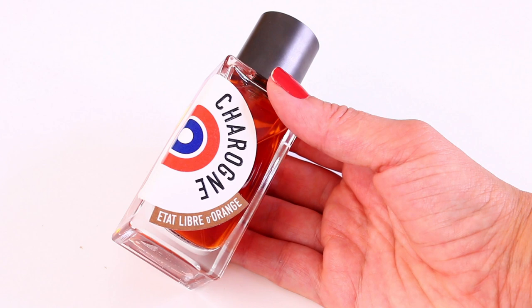An animalic, musky, very skin-like lily with a tinge of spices is Charon by Tête Libre d'Orange. I recently got it, so I want to give it a really good test drive.